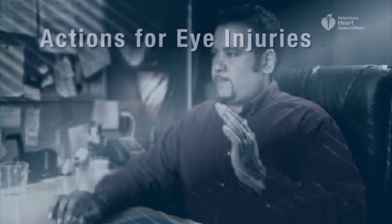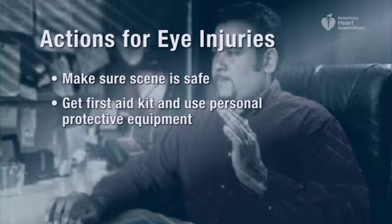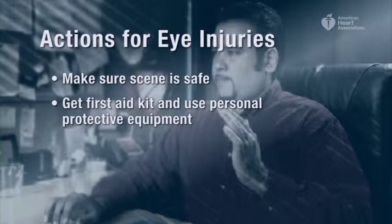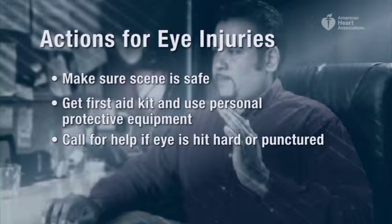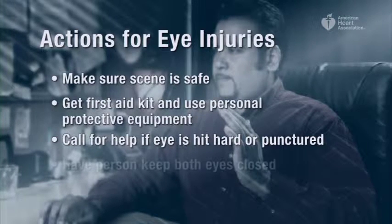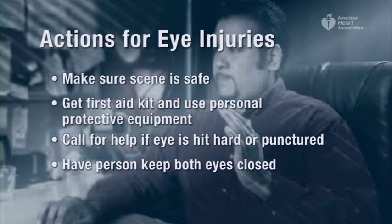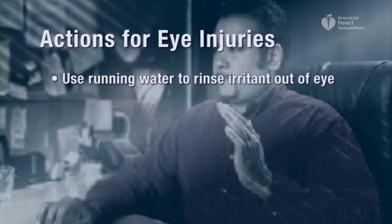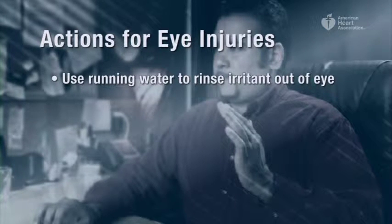Follow these steps for eye injuries. First, make sure the scene is safe. Get the first aid kit and put on personal protective equipment. Call your emergency response number or 911 if the eye is hit hard or punctured. Tell the person to keep both eyes closed. If there is an irritant in the eye, such as sand, use lots of running water to rinse the eye.